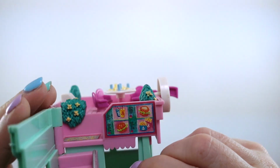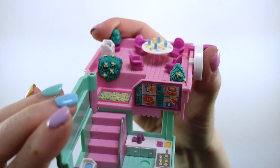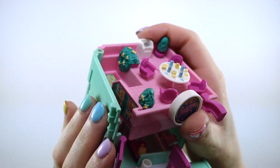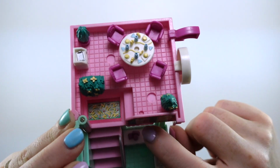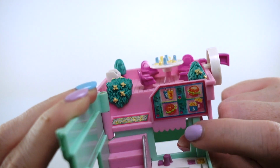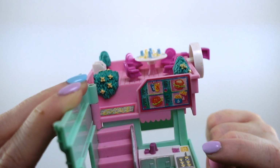When this is opened, you can see another menu inside, and that is hidden when it's closed, so you don't see that. There is also this little scalloped detail just to add a little bit of extra flair to that window when it's opened like this.